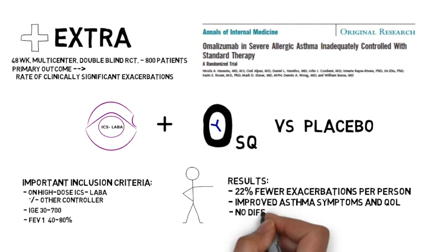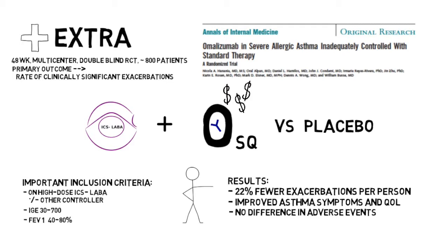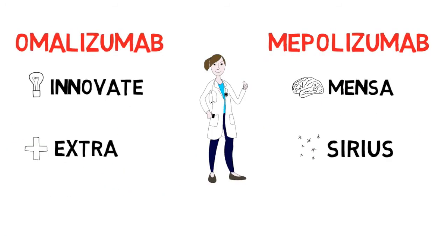While these results, confirmed in several other studies, support the use of omalizumab in severe persistent asthma, it is important to note that the use of omalizumab continues to be limited by significant cost, as was addressed in subsequent economic analysis. Another biologic agent used in the treatment of allergic asthma is mepolizumab, which targets a different component of the asthma pathway, specifically IL-5. Remember, IL-5 is an important factor signaling eosinophils to the airways.